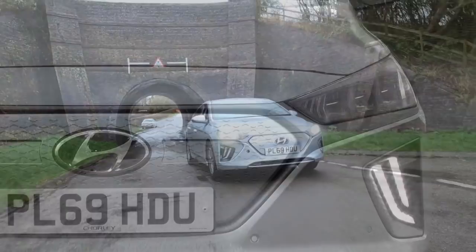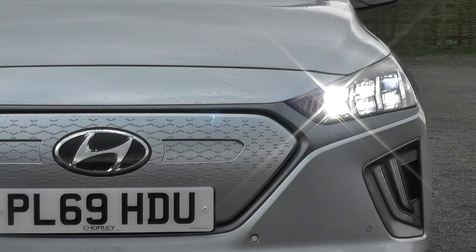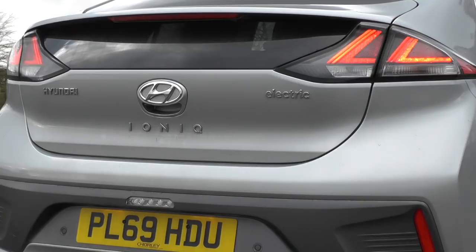This range-topping Premier C model that we're testing here comes with LED DRLs, dip and high beam, and the rear also benefits from LED stop and tails. But in the daylight, that means nothing. You'll only get to really appreciate how good these are on a dark country lane, just like this. Amazing just about sums it up. The auto high beam also works perfectly, with no delay.